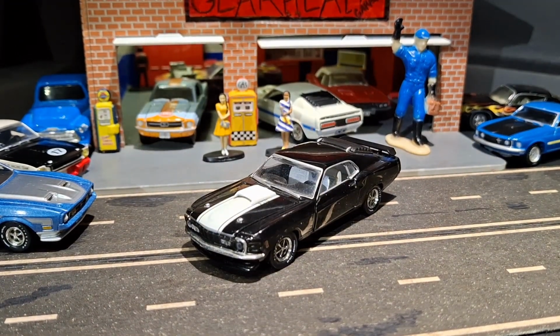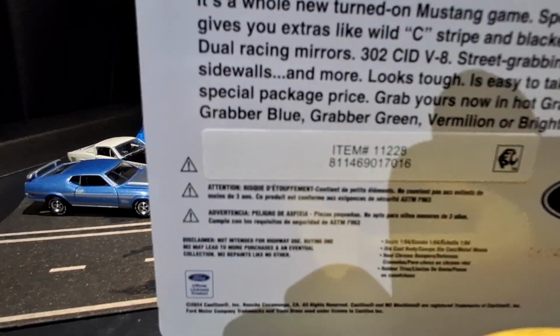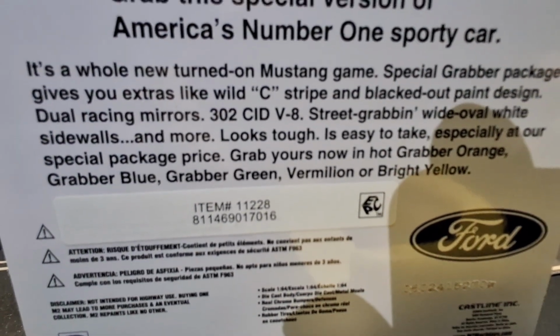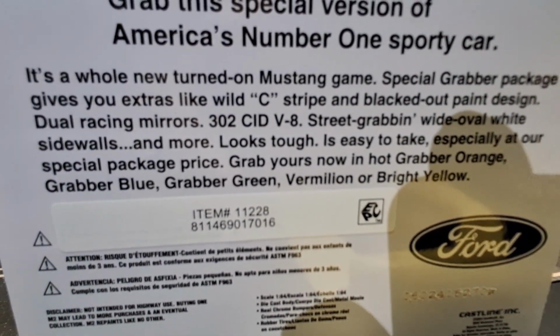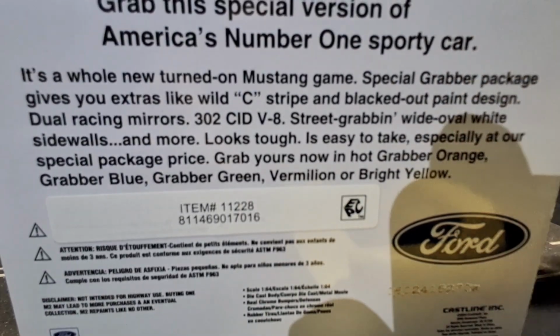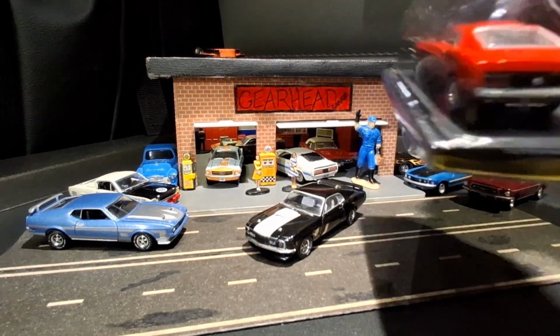If you look on here, hang on, let me see if I can do this. There you go. If you want to pause that there and read all that. But anyway, what it's saying is basically what you got was the C-stripe and blackout paint design, because you got like the back end blacked out.